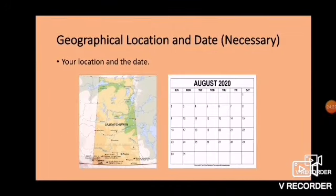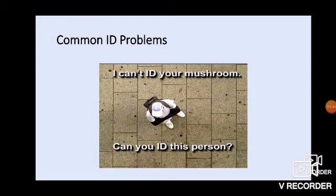The geographical location and date is necessary. So if you're not wanting to give up where you are in Saskatchewan, well, it's really hard to help you. And as well, if you photograph a mushroom in June, but then post it online for an ID in September, we need to know that it was taken in June, because mushrooms are very seasonal, very specific.